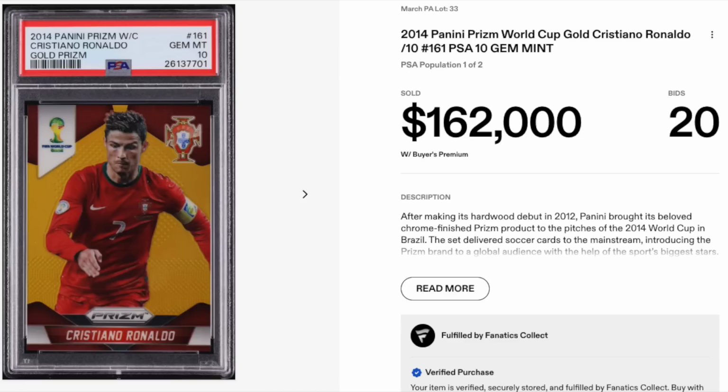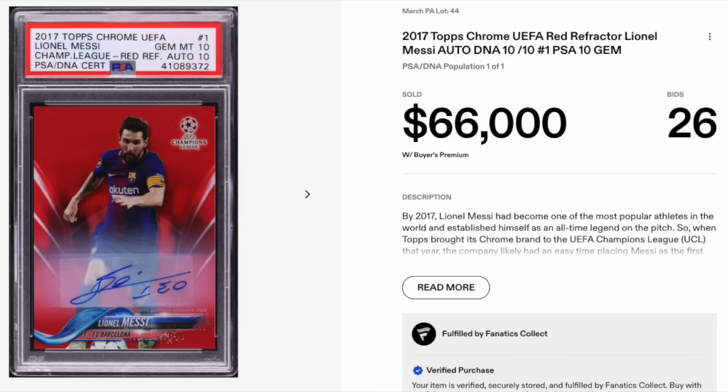On to soccer, 2014 Panini Prizm World Cup Cristiano Ronaldo Gold Prizm, as the very first year of Prizm Soccer. The Gold Prizm serial numbered out of 10, is a PSA Gem Mint 10, which is just a pop 2, $162,000.